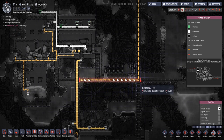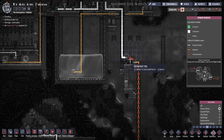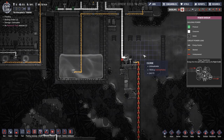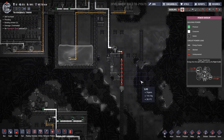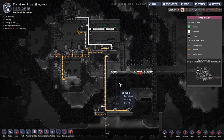I'm going to take this wire apart. I don't think we're going to use it for anything at the moment. And I'm going to take that apart, or shall I leave it there? I'm just going to deconstruct the wire going in, just because I'm thinking that that power coming out there is possibly causing a problem. Because power will run down. You've got too many batteries. They have like a net loss. So yeah. Oh, there we go.